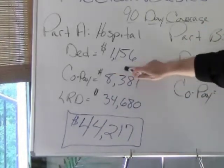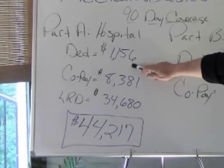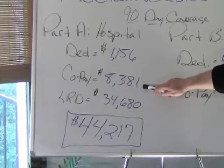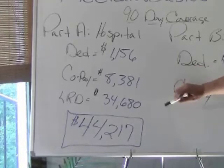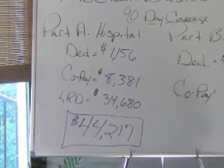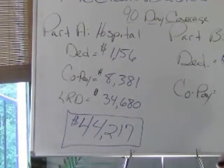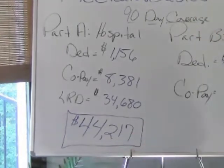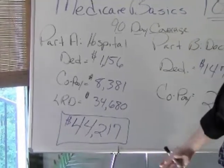There is a deductible of $1,156 for days 1 through 60 if you go into the hospital. From days 61 through 90, you have a copay, $289 a day, that would total $8,381. And then if you're in the hospital and you hit your lifetime reserve days at the $578, that would come to $34,000. We learned that under Medicare Part A, your worst case scenario, if you're in the hospital for 5 months, you would have a bill of $44,000.